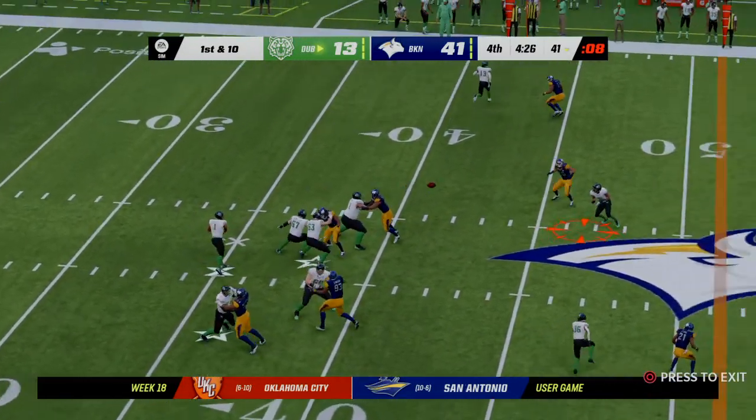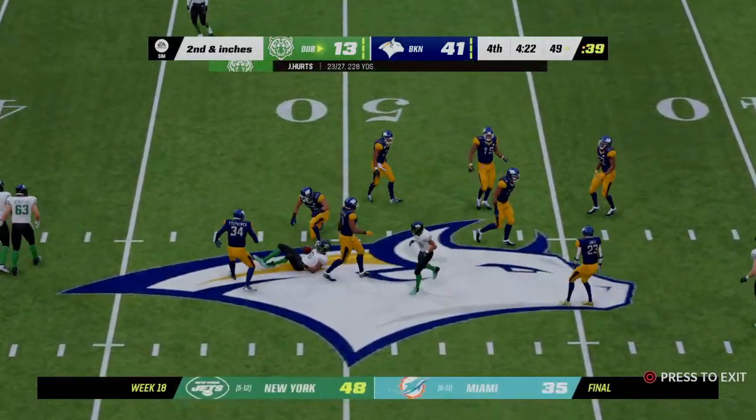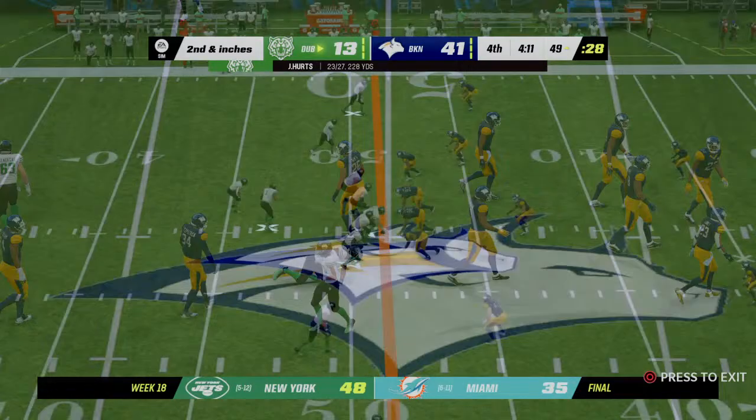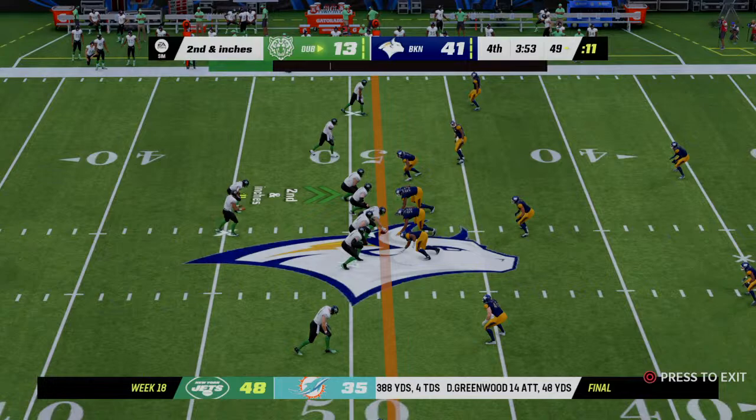They'll set up a throw. Firing quickly here, and that's complete. And they'll get him down on the other side of midfield. Still a few inches short of a 1st down as they come up now on 2nd down.